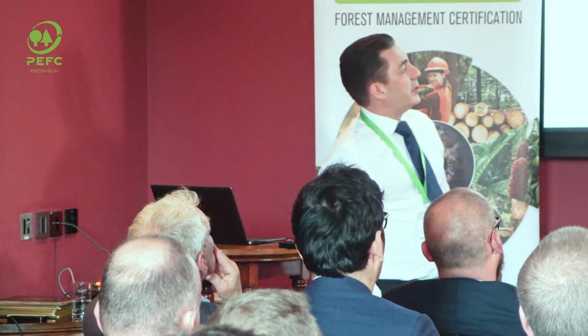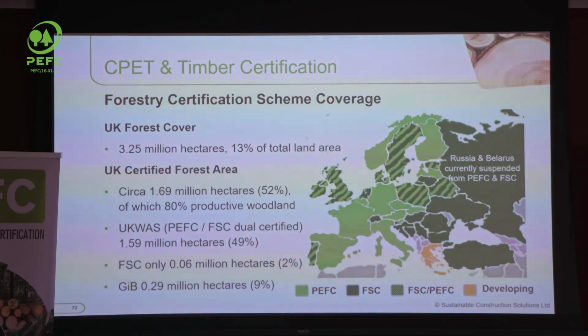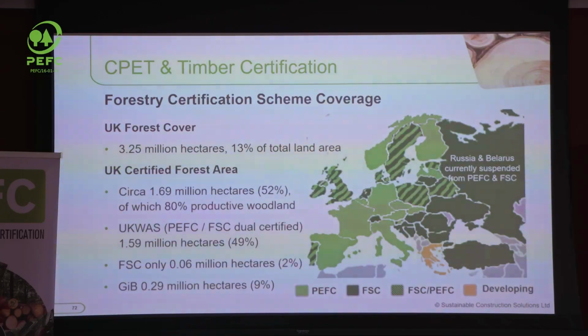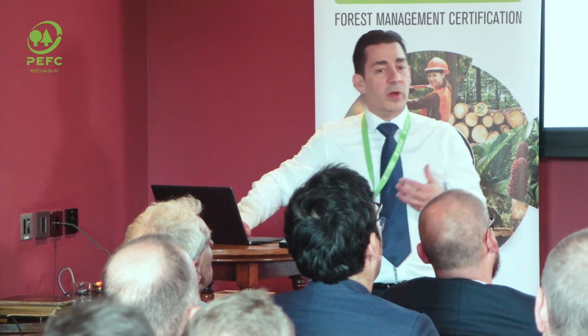We didn't talk about forest certification scheme coverage, and I know John's gone through a lot of these figures, but UK forest cover is 3.25 million hectares, 30% of the total land area. Certified forest area is circa 1.6 million hectares, 52% of that cover, of which, like I say, 80% is productive woodland. UKWAS, PFC and FSC dual certified is around 1.5 million hectares, 49%, FSC only about 2%. That leaves about 9% that we think is Grown in Britain, but we haven't got really firm numbers on that. We think about 9% is just Grown in Britain, mainly hardwood forests. We'll then go into talking about C16, C24 and specifying timber generally.